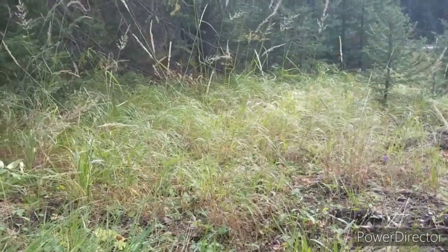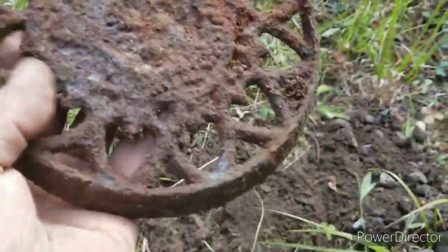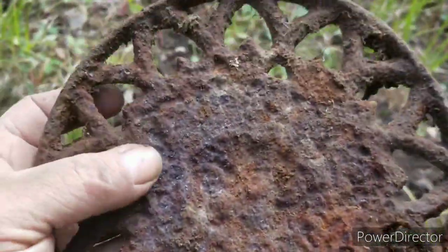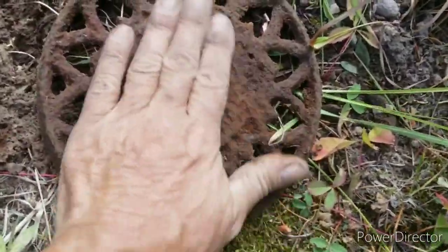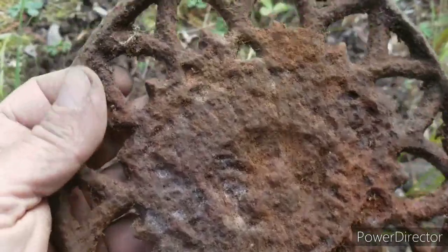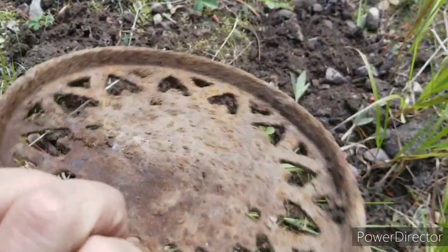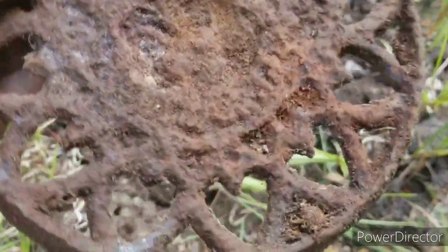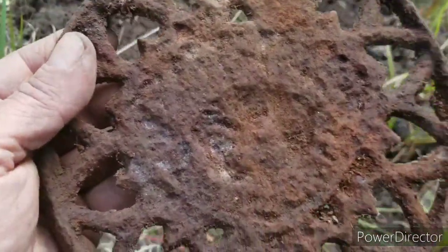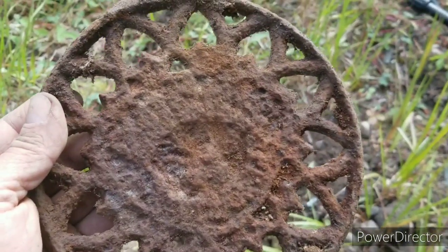Check this out. This is a weird one. It's a top to a wood stove, a burner plate, but it's got hearts in it. Isn't that cool? That's a keeper. You don't see that very often. Dig them all. Dig all them signals. You never know what you're going to find. Okay, moving on.